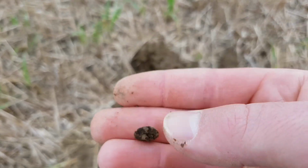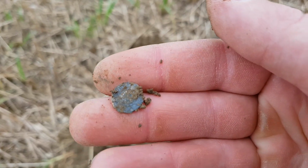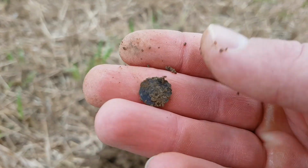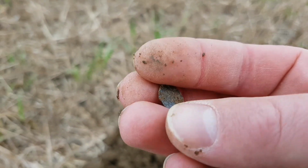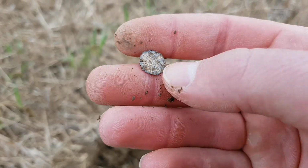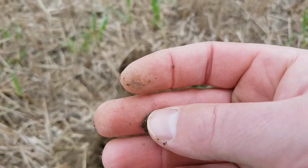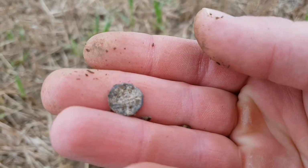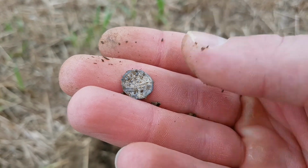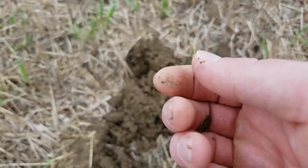Tiny little hammered coin. I want to be really careful with it. It looks like it might have some detail on it there. Oh, it's so small. Got to be a little farthing or half penny or something. Or just a very heavily clipped. No, it can't be a heavily clipped penny, it's too small. I'll give it a very gentle clean and we'll see what sort of details on it.